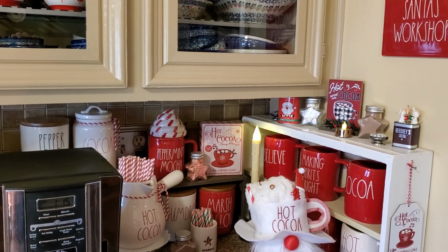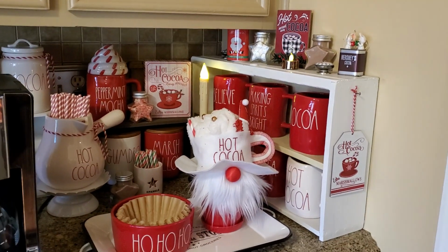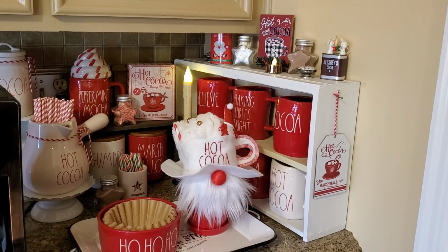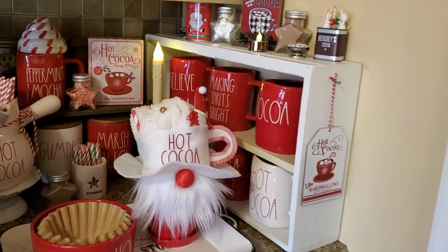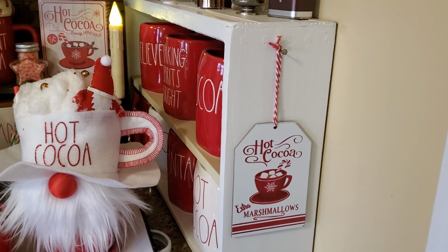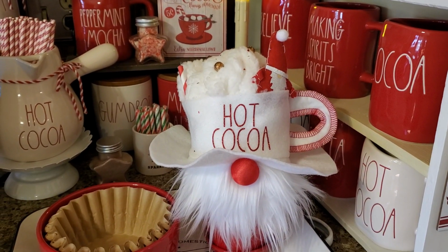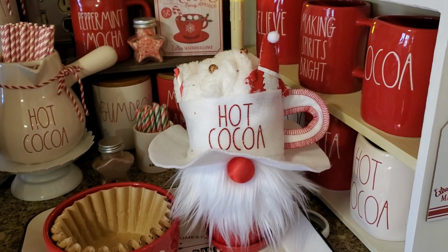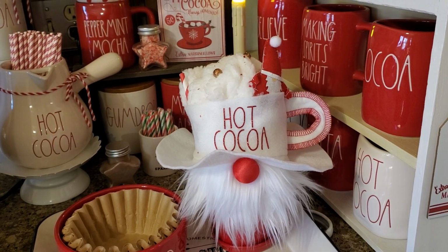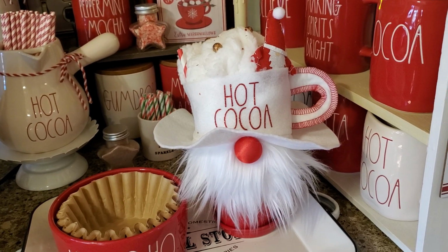And down here's my small cocoa bar. Most of the things there I had last year, except this little hot cocoa sign on the end. That was from Dollar General. And this adorable gnome is one that our friend Vicki brought us last night. That was part of our Christmas present. And I've got it sitting on the Ray Dunn flower pot.